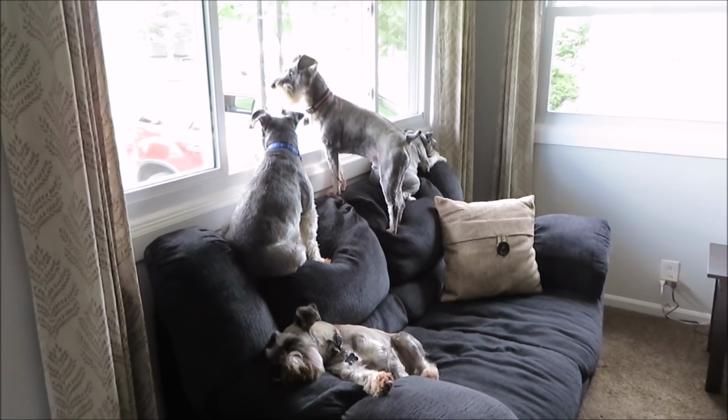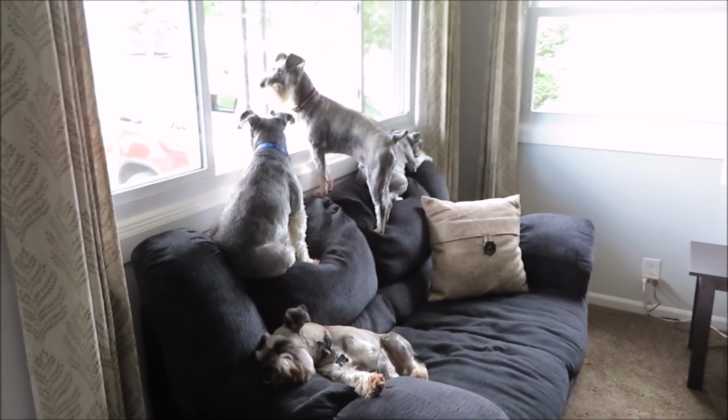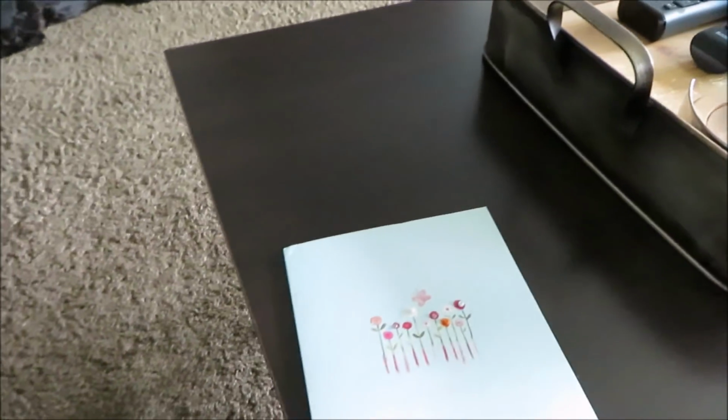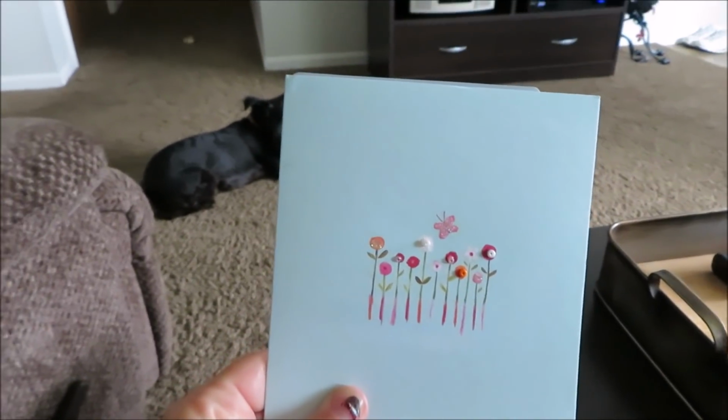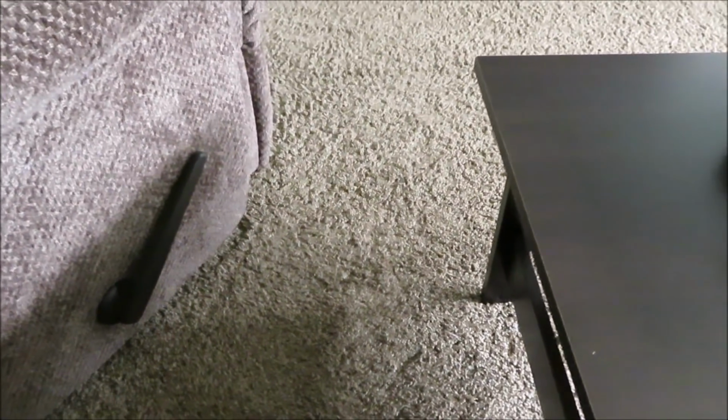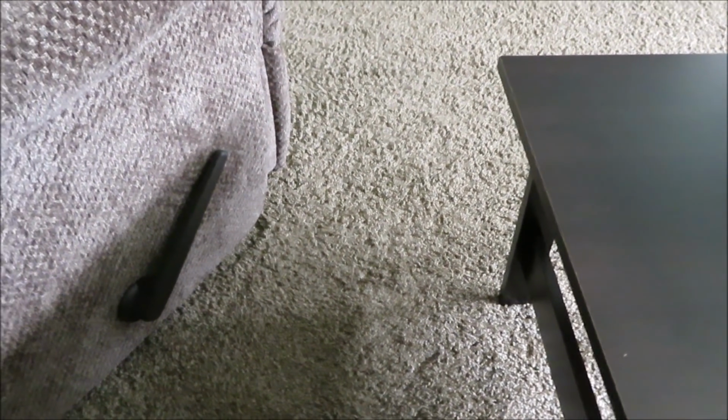I hate it. So, okay, before I go, I want to say thank you to Judy from Pennsylvania. She sent me a card. I'm not going to open it because it has her email in there, but I want to show you what she sent me. And thank you so much, Judy. Okay, let me open it so I don't show her email.